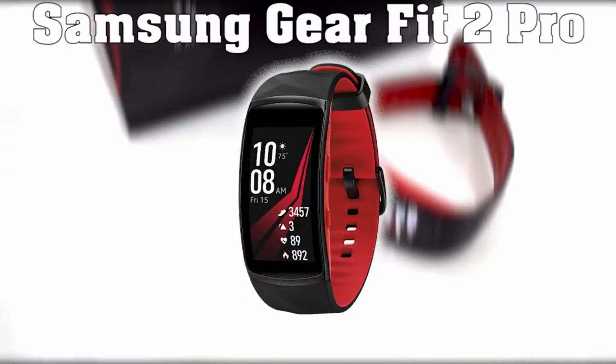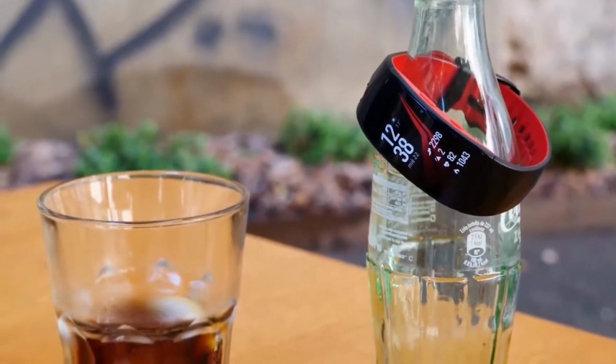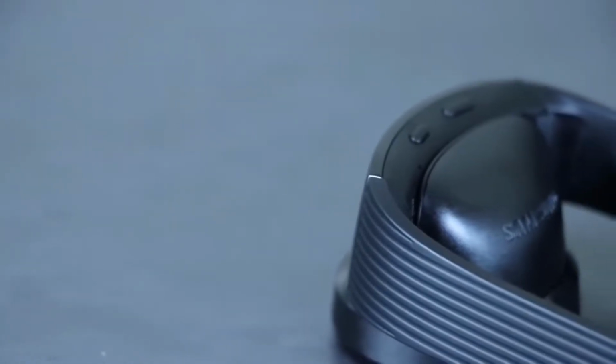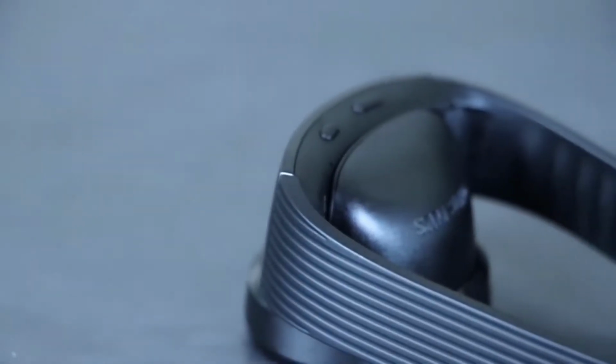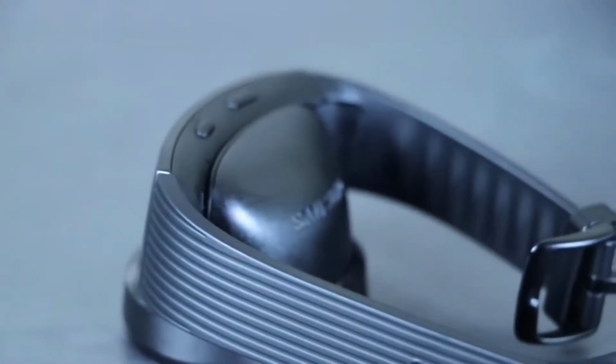The Gear Fit 2 Pro certainly ticks all the boxes for a fitness band in 2018. It has a bright 1.5-inch AMOLED touchscreen display, built-in GPS, 4 gigs of internal storage for music, plus Bluetooth and Wi-Fi, a heart rate sensor, and of course, that 5-atmosphere waterproofing. It even does notifications, and you can expand its capabilities by installing apps just like a smartwatch.